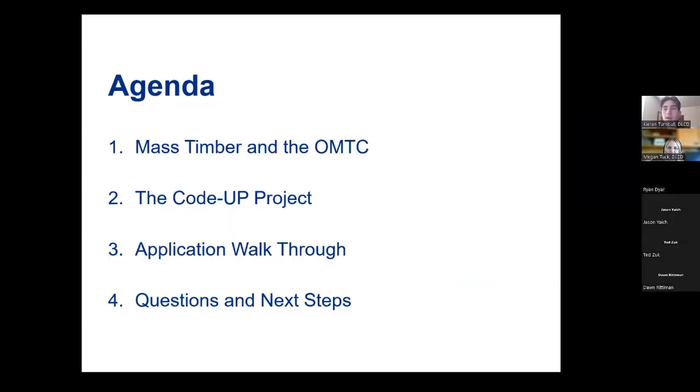So for the agenda today, we're going to be first explaining what mass timber is in the first place, and also the Oregon Mass Timber Coalition and what they serve to do. We will also talk about the CodeUp project as a whole, go over the application, and then also answer any questions and outline next steps.